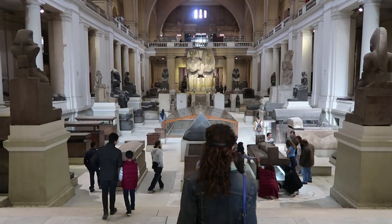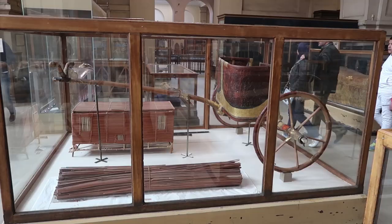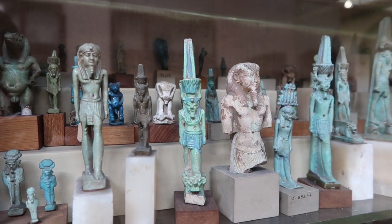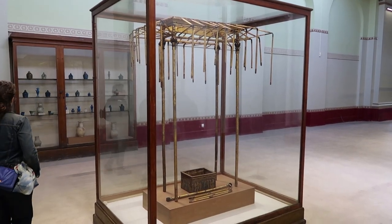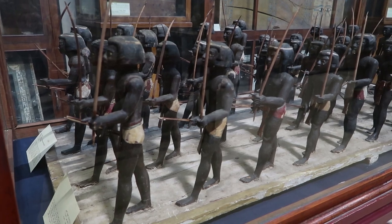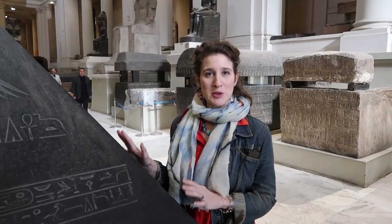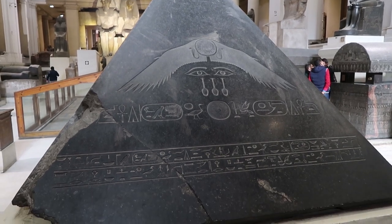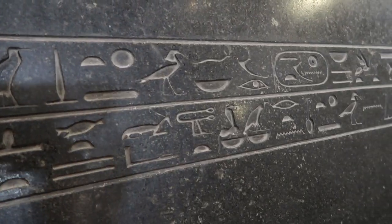Hello, we are here in Cairo at the world-famous Egyptian Museum, home of the largest collection of Egyptian artifacts in the world. Come take a look at some amazing pieces with us. So this is a capstone from a pyramid, and you can get a beautiful look at it. The work is just really, really amazing, and all the symbols and everything are gorgeous.